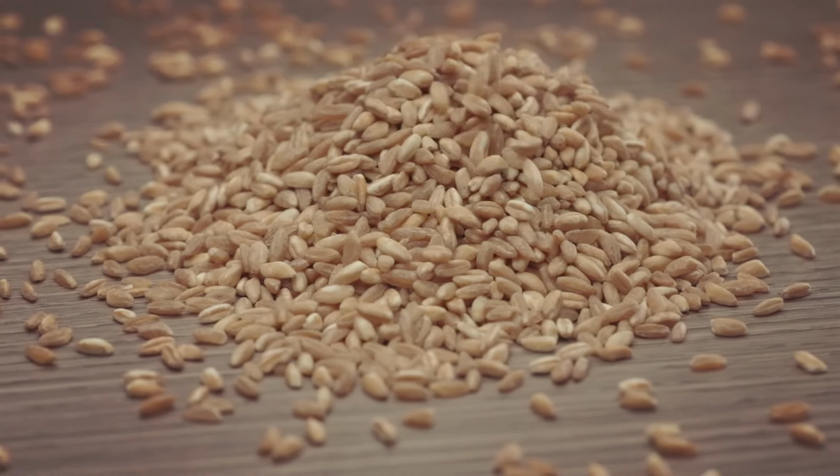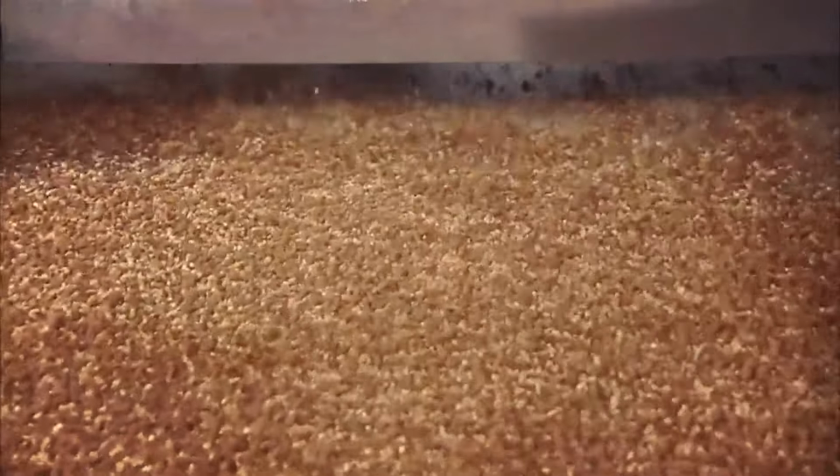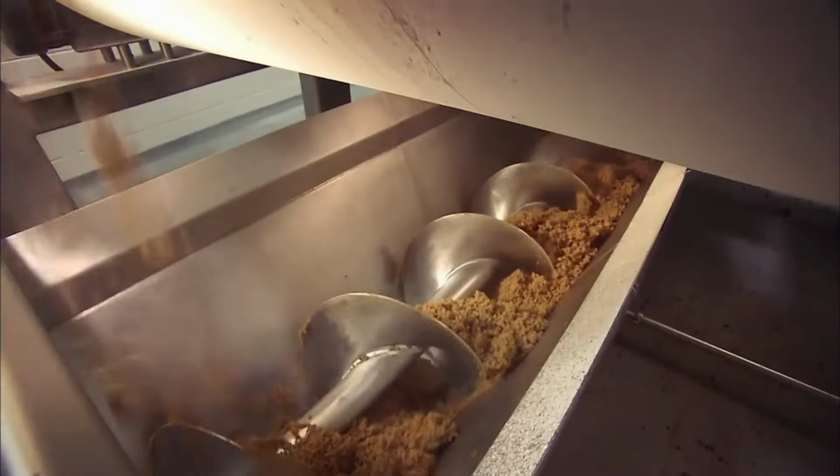Once the oats arrive at the factory, they undergo a meticulous cleaning process to remove any impurities or foreign matter. This step is essential to uphold the purity and integrity of the final product, ensuring that each Cheerio is made from the highest quality ingredients.